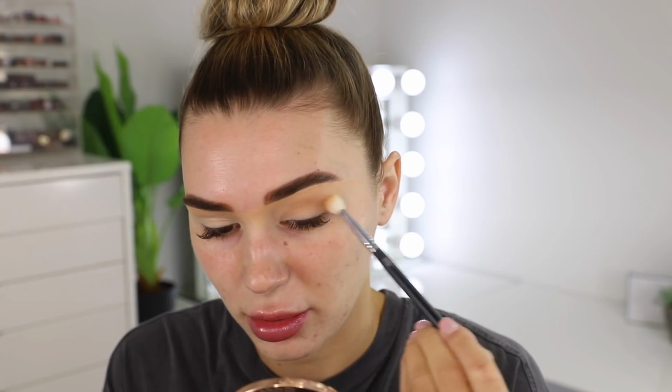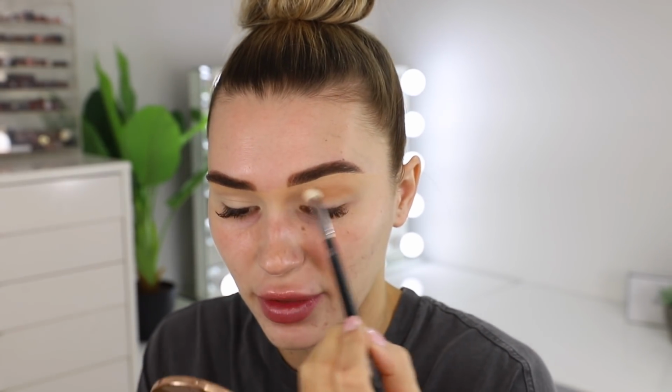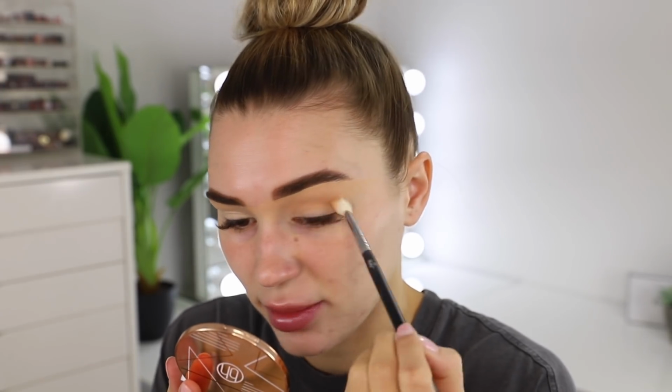All right guys, now it's time for the eyeshadow. So I'm going to go with this BH Cosmetics Glam Reflection Gilded Palette. Beautiful packaging. I haven't used this one yet. So I'm going to take this shade right here and I'm going to pop this in the crease with a fluffy blending brush. In we go. Oh, I love that formula so far. It's really easy to blend out.